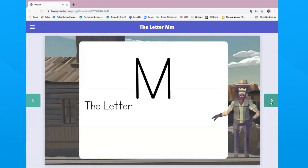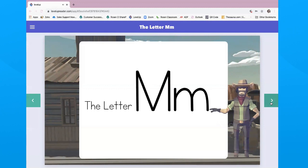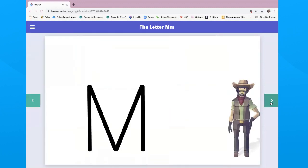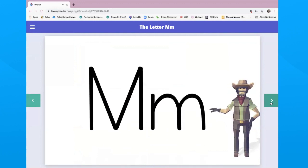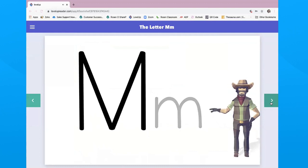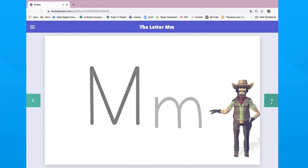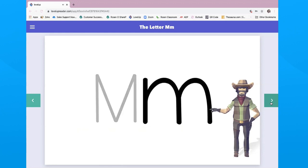The letter M. This is the letter M. It makes the sound mm. This is an uppercase M. Mm. Mm. This is a lowercase m. Mm. Mm.